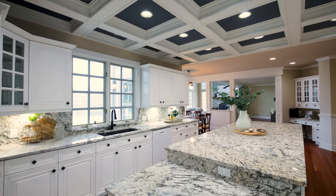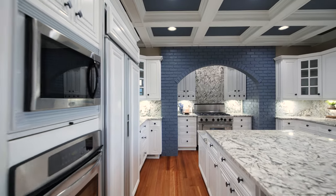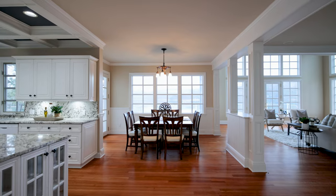Light and bright kitchen with this huge center island. It's so perfect because you have your dining nook here, which opens over into the living room.